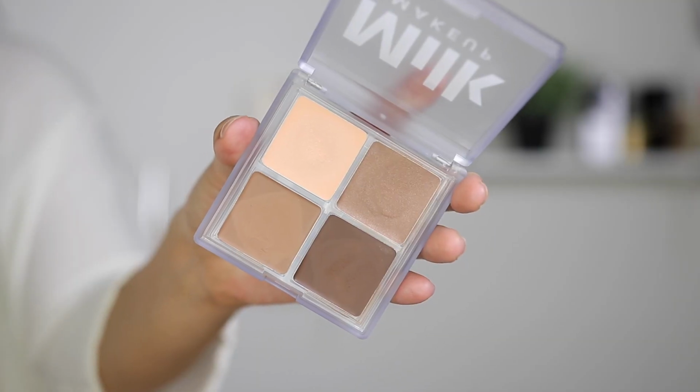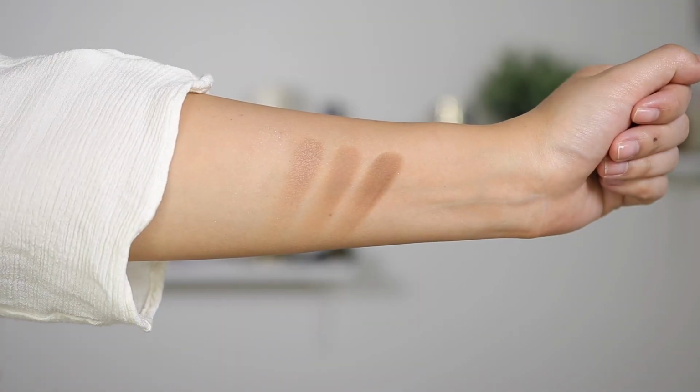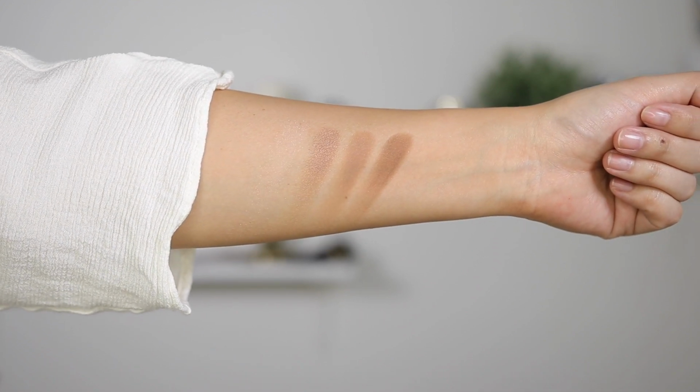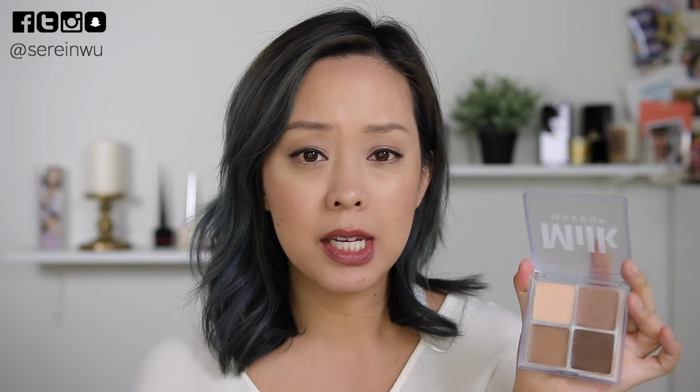The eyeshadows I was playing with were from Milk Makeup. These are their Marshmallow quads. I had Day Goals and Night Goals. Completely honest, did not use Night Goals at all because I was just kind of obsessed with Day Goals. I used it all over my eyes. It was so easy to use. This one shadow has a little bit of shimmer in it, which I love, all over the lid.